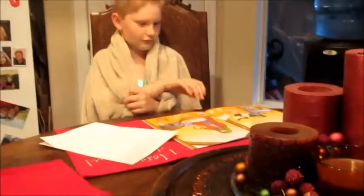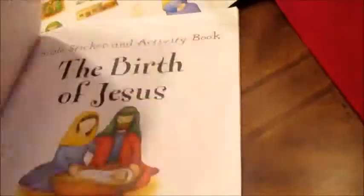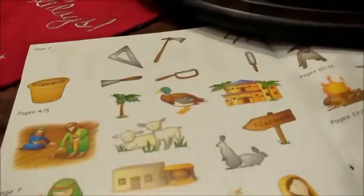So they also got their book. It is The Birth of Jesus. So it's really great because it has stickers and coloring and matching with the stickers. So these we have to match with the stickers here. Sienna's been doing really good about matching her stickers. So that's the hammer.